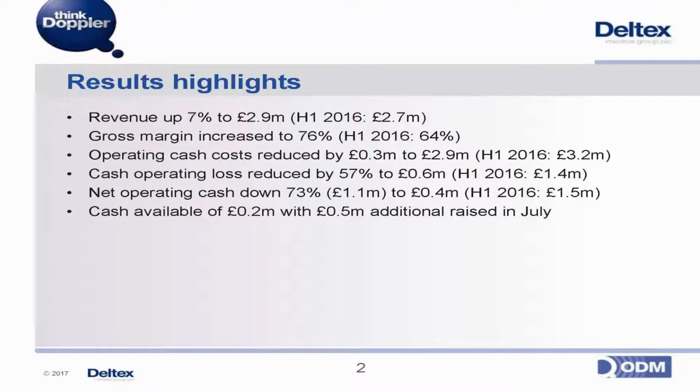Operating cash costs reduced by £300,000. We've been trying to keep our costs under control for a long time. We're very good at it. We're just nudging and tweaking away at those. We would expect that to come through again in the second half. And that obviously makes a big difference to the second half cash flow.